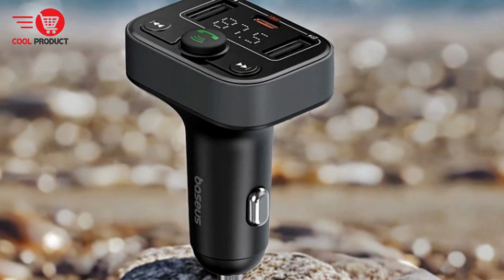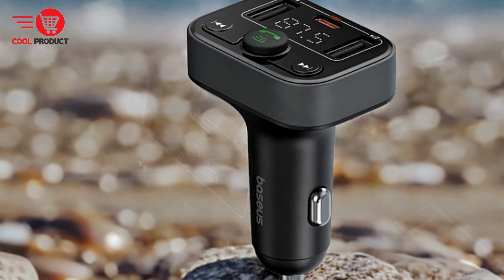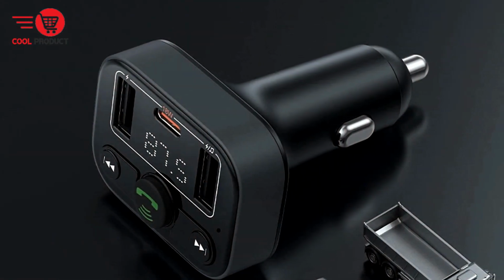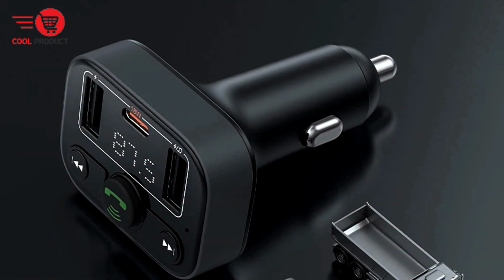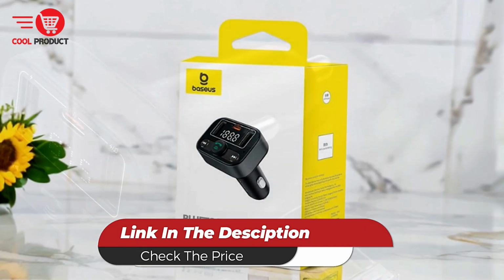However, users should consider potential audio quality issues with FM transmission and the basic control features provided. Overall, the BS-CHO11 is a practical choice for drivers seeking to upgrade their in-car entertainment system with wireless music streaming capabilities.